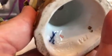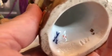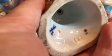So she is gathering grapes. But if you look at the quality of the painting, nobody paints like this in this century. So these are 19th century. This mark is from 1815 to 1924, and based on what I'm seeing of comparable pieces, I say this is 19th century versus 20th century, but I could be wrong. Maybe if we have a Meissen expert, you can chime in.